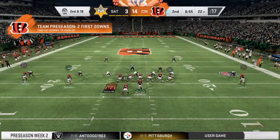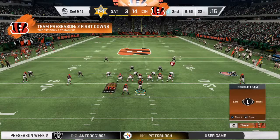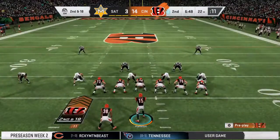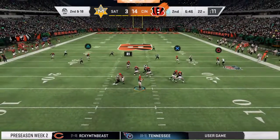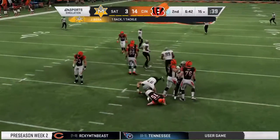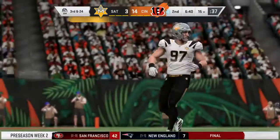Pilot, 64, weak. You got tight. You got tight right there. Check, check, check, check. Check, check, check. Looking to throw. Hamilton. And the pressure gets to him again. Credit the sack to Joey Bosa.